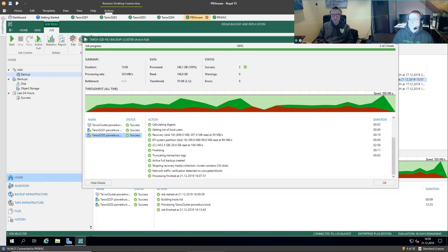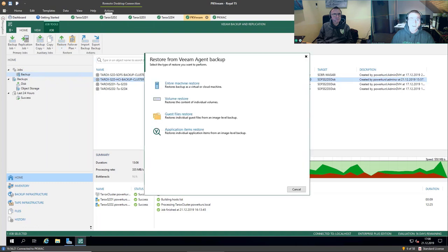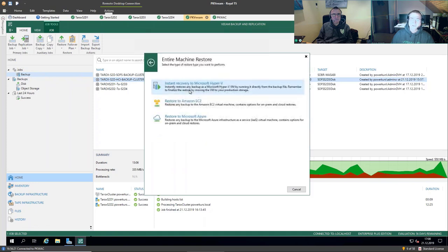Now, if we wanted to restore a server, so imagine we had some disk failure, put in a new disk, and we want to restore it. We can't do it yet. Before that, we have to do something, right? Well, we can already do certain things. If you go to home and say restore, and an agent restore, you will see our backup. But the entire machine restore, or the volume restore, the guest restore, or even application items, let's go to this one.